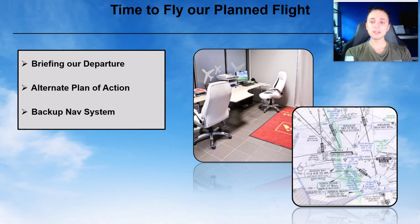All right, so when it comes to actually flying the plane, again, we're going to have that thorough departure briefing. So if anything does go wrong, we know exactly what we're going to do. We know what the plan is. Having a backup plan is always a great idea, especially when it comes to IFR. Something I like to do is, most of them are going to be GPS or RNAV based nowadays, flying out, especially where I am. So heading out, it is a GPS again. And what I do is I set up the VOR as a backup, just in case.